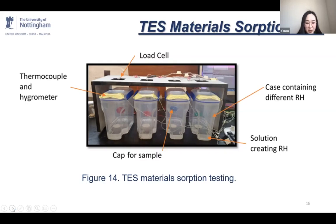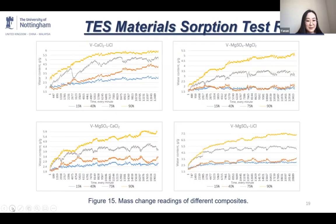So in this experiment, the 4 boxes provide 4 different humidity levels. We tested the 4 selected materials separately, and the testing time for each material is 7 days. We use load cells to record the weight change of the material under the different humidity levels. So let's see the figures. The figures show the weight changes of the 4 energy storage materials under different humidity conditions.